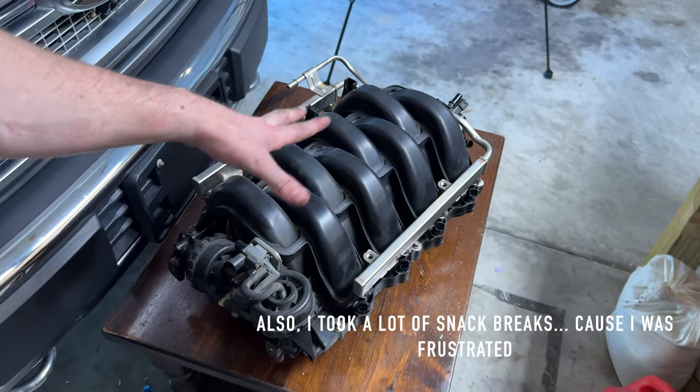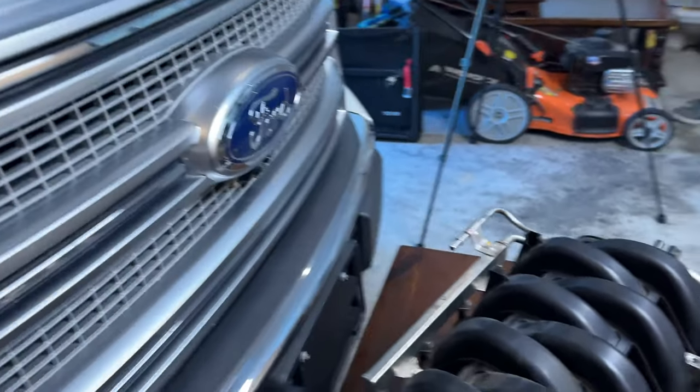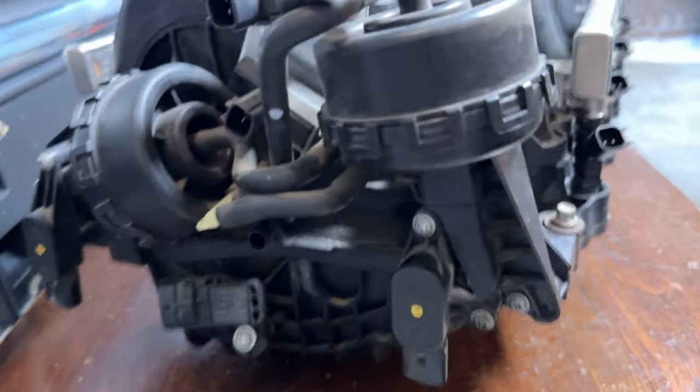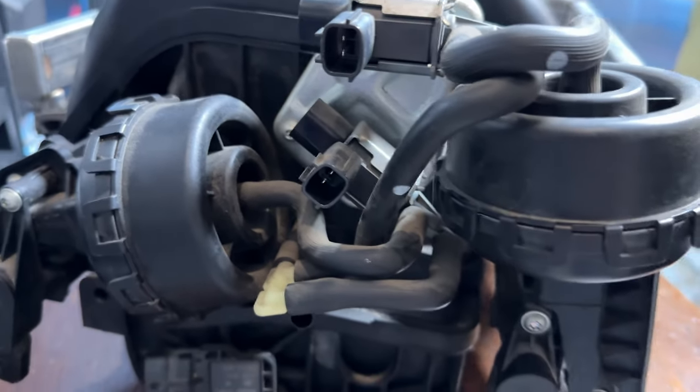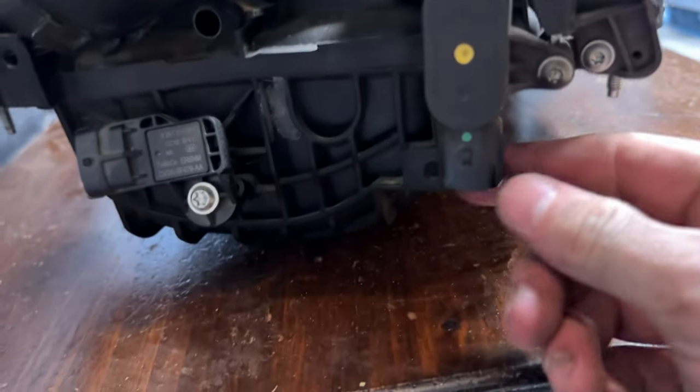Alrighty, y'all, I'm not even gonna lie to you. It took me about 3 hours to get this thing out here. That is absolutely awful. But if we look here, these are the connections I was talking about. So this one's pretty easy, it's just on top. You got the small one right here behind it. So those are pretty easy to get. This one's a little difficult.